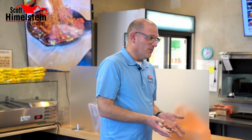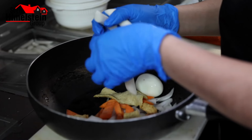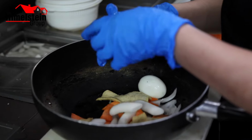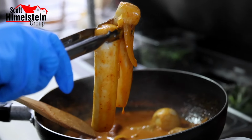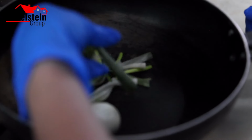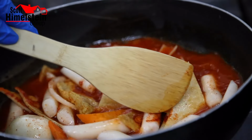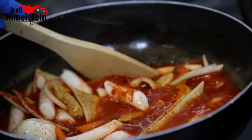So the tteokbokki, what exactly is it? I don't think most people are familiar with it. They've probably never heard of it before. Yeah, the main part of it is the rice cake, and it's made out of rice flour or wheat flour. You can choose either one. We also have our signature rice cake, a large cylinder. And we also have the fillings of green onion, fish cake, egg, sausage, and more. You can add your own toppings as well if you like.